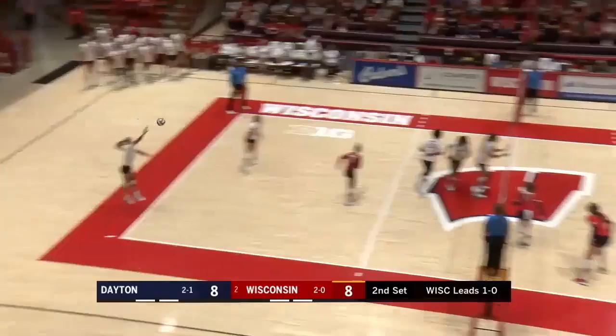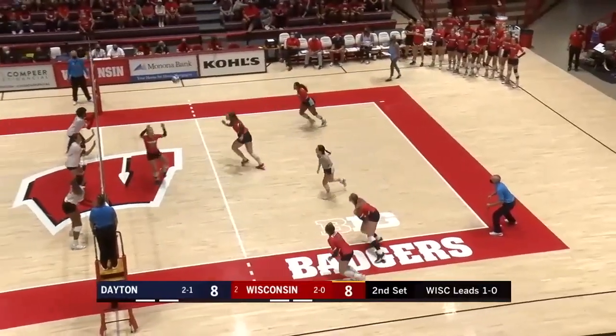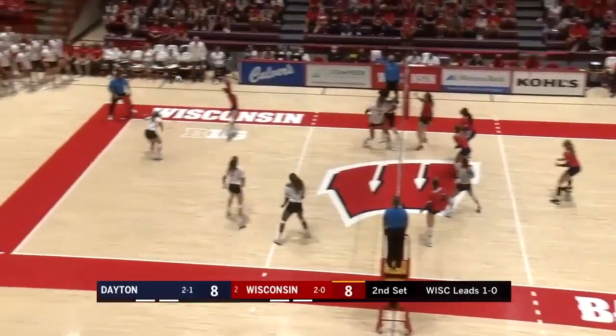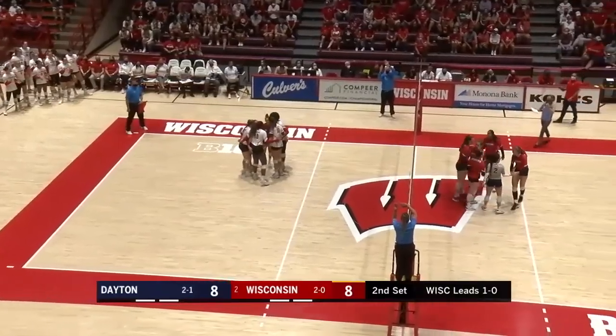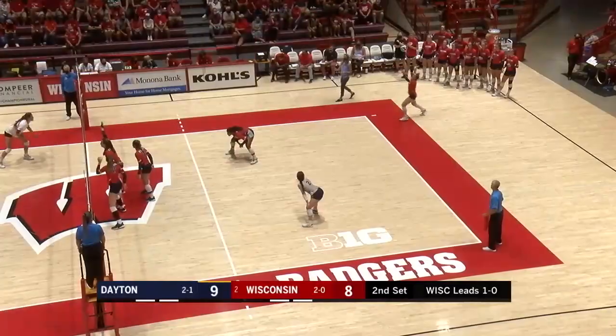There's no Yulia Orjol. She's being held out to get her rest. Dynamic Badger freshman not seeing the court against Dayton. A slide attack on the right is going to fall down. That's Amelia Moore, A10 all-first team last season.